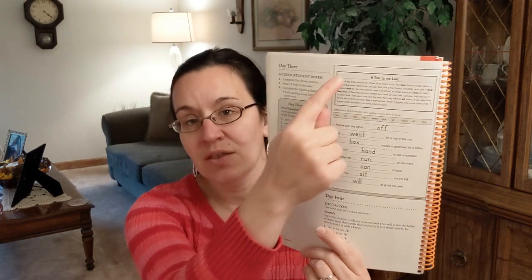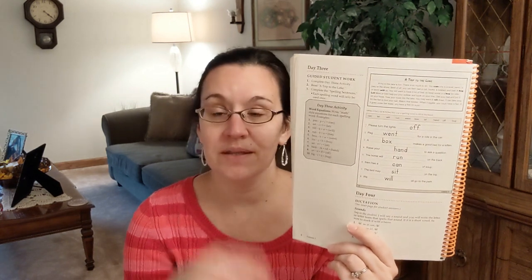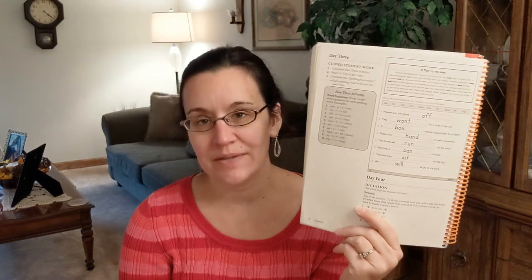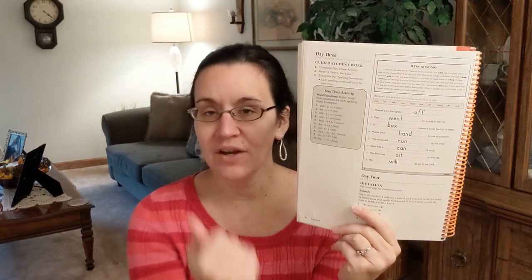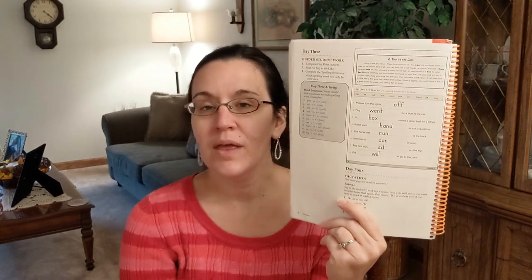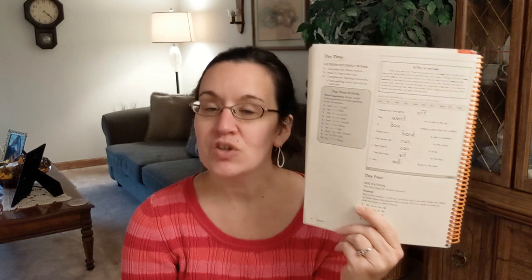By the time they get to day 3, they're using the words in context, which is key. That's a difference that I find between at least one of the other programs. They don't actually use the words in context in one of the other programs that I'm going to show you. Here they do. They allow the child to discern the meaning of the word from its use in a paragraph, and then they actually have to take that knowledge and come down here and put the words in a sentence. So they do work a lot with word meaning and context and usage, which I think is helpful.